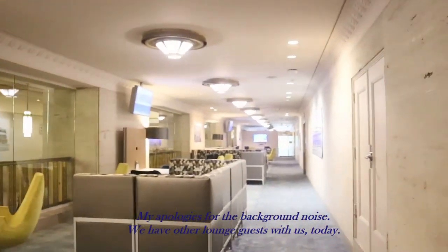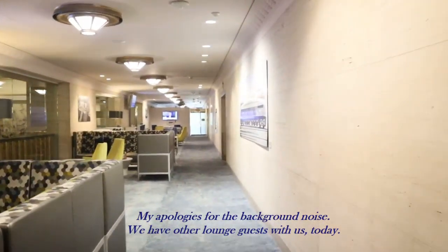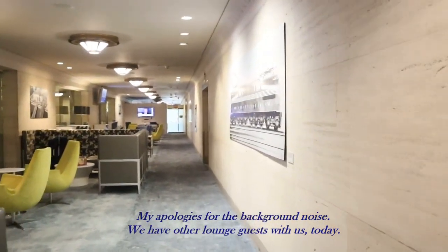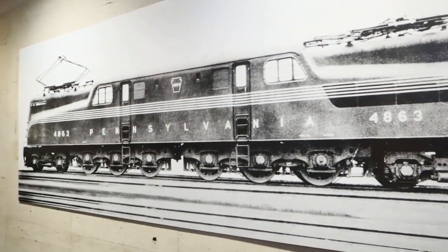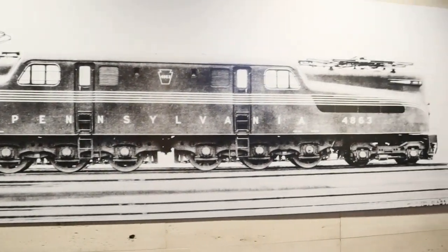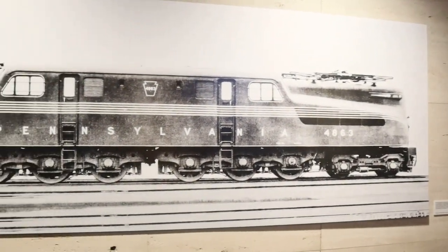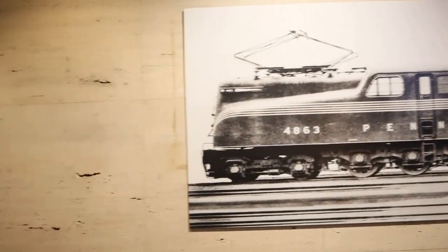Very nice. So this is your Metropolitan Lounge. And again, to gain access to this lounge, you will need to either be a sleeper passenger or a first class passenger on the Acela, or there are also some other perks, like if you're a guest rewards member with Select Plus. There are some other things, and I will add those and say what they are.